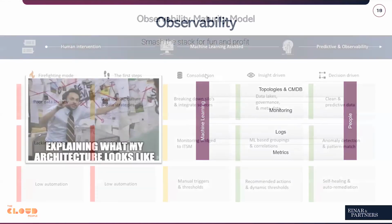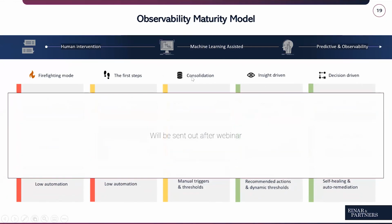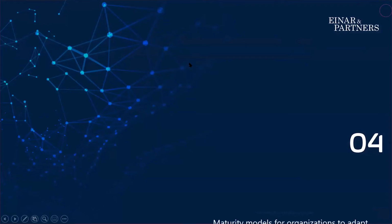No, absolutely. So we have this observability maturity model. Now, granted, I'm not going to have time to go through this entire observability maturity model now. So you will get this sent out after the webinar. It's a PDF. You'll get it just as a nice giveaway for free, where you can see how it looks from a ServiceNow perspective, to move from having this kind of reactive human intervention to machine learning assisted, and finally to a predictive and observability stage.